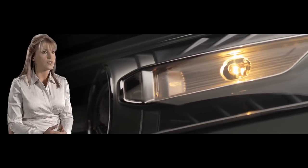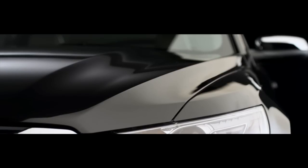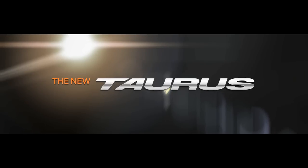Everything customers see, and even everything that they touch and feel when they drive the vehicle has been refined and improved. The sleek design cues really grab your attention and say, wow, this is a cool looking car. Attention to detail, that's how we make a great vehicle even better. It was really honestly a privilege for me to work on it.